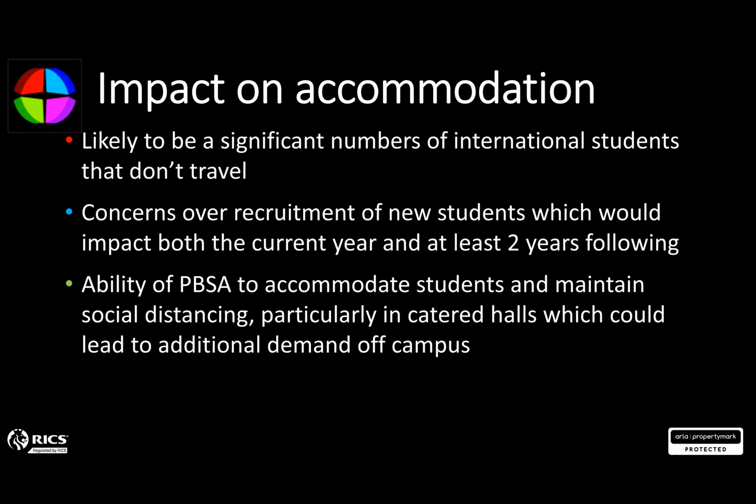There have been some queries about the purpose-built student accommodation, and when I say that, I'm talking really about the university-owned halls, to accommodate students and maintain social distancing. The reason for that is that the halls are often catered, and it's going to be very difficult to serve food in communal areas and maintain social distance. We've seen that the university has published on their website that they are talking about converting it to what they call safe collection of food.